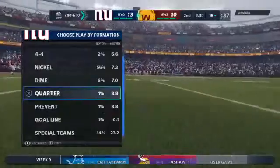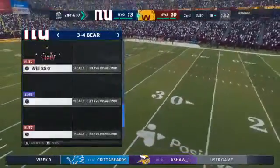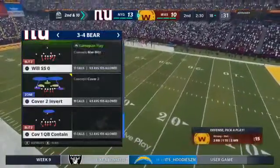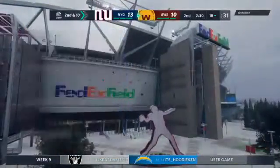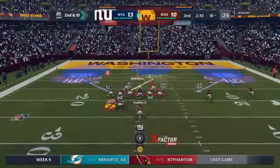To this point, I've been impressed with the work defensively. They have not allowed a lot of receivers to run free. And there's another example, another incompletion. So now 2nd and 10 after the incompletion on first down.